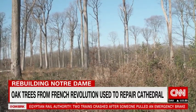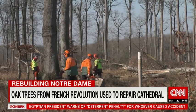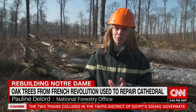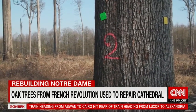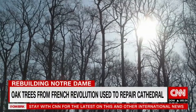Back amid the ancient oaks, knowing they'll be used for a noble purpose suits the forestry managers just fine. We know it's the end of something, but it's the beginning of something else. This piece of wood is going to have a second life, and maybe even longer than the life he had in the forest. Jim Bitterman, CNN, in the Bercé Forest of France.